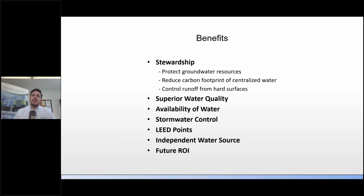Reducing the carbon footprint of centralized water systems. So we're all used to large utility companies being able to send out water to their districts, and all of the associated manpower and equipment and infrastructure that goes along with centralized water. And then controlling runoff from hard surfaces. So preventing massive inflows into creeks and streams and disturbance of wildlife there. We've been able to work on a lot of those projects and seen a lot of those projects in rainwater harvesting.